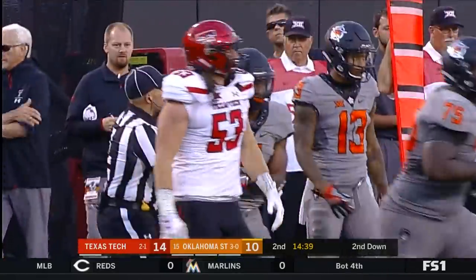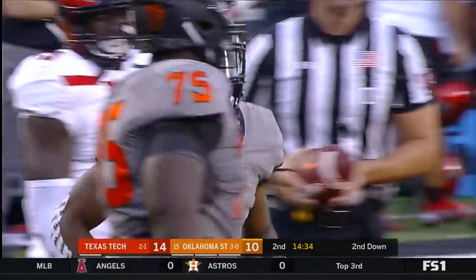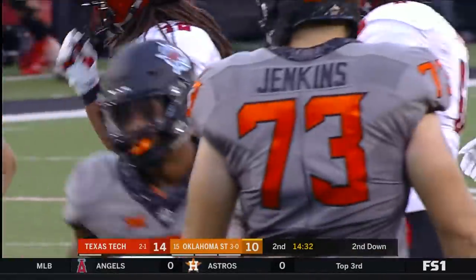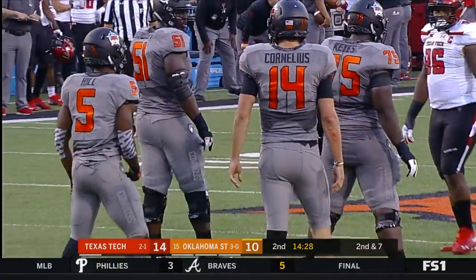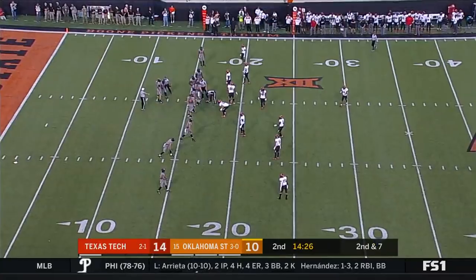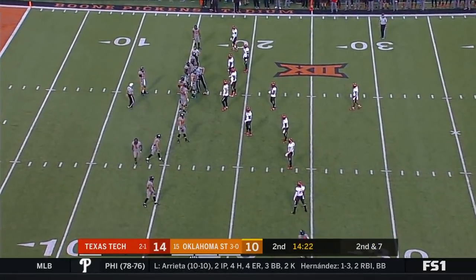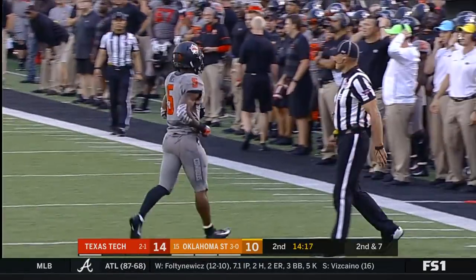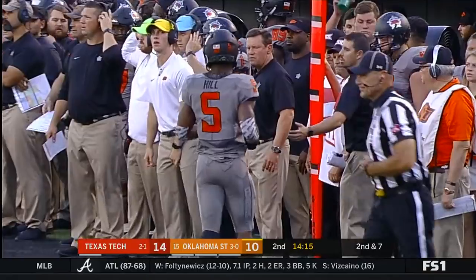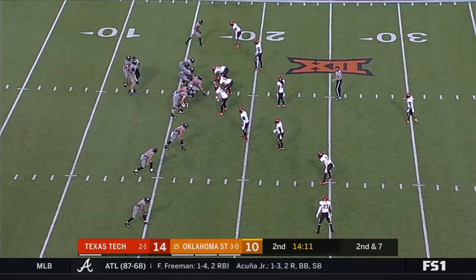Well, he took a little bit of a shot there at the end. I still think, as much as they like to throw the ball down the field, you have to still set it up by running the football with Justice Hill. He hasn't got enough touches, I think, in this ball game so far. Keep pounding the rock with Justice. You see, one of the refs told Justice to go off. Chuba Hubbard will replace him in the lineup.